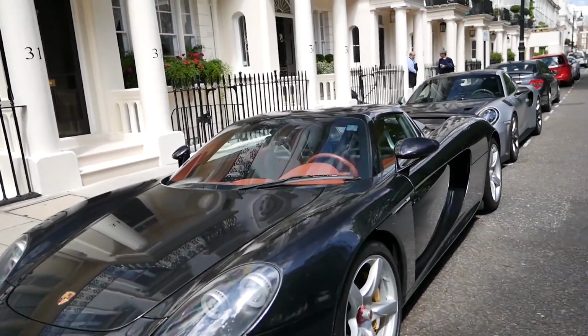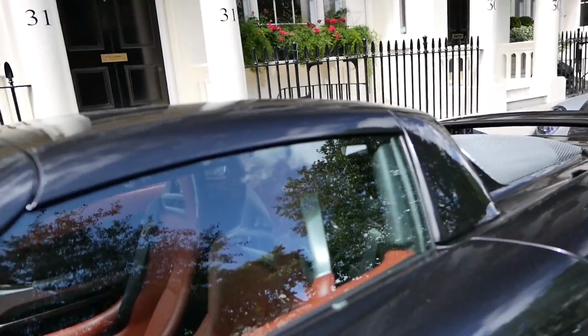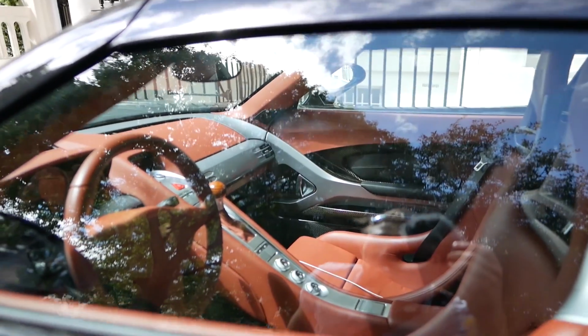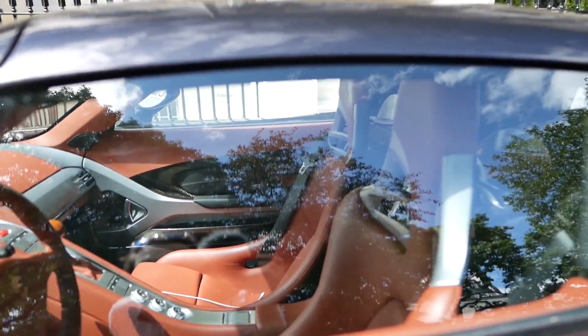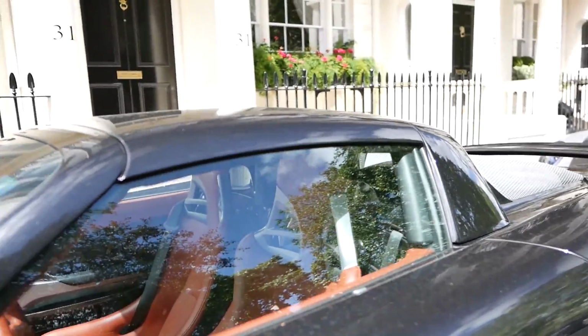Nice single windscreen wiper as well. And just look inside there, it's just awesome. Everything is like, you can tell you're sitting in a carbon tub. Everything, the door panels, carbon fibre, you can see the tub is carbon fibre. And it looks quite small and tight. It's like how a supercar should be. It's just awesome.